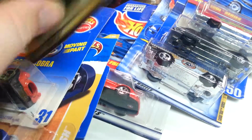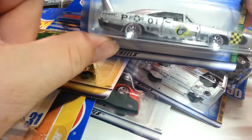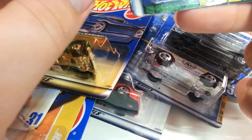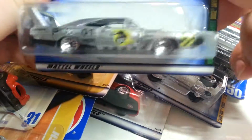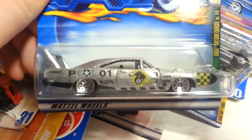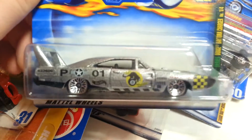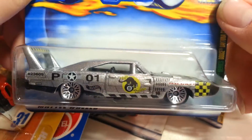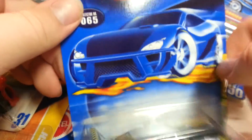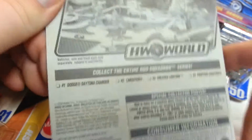Pretty nice. And the last one, I'm not sure if this is the one that's not made anymore. It's the Dodge Daytona Charger. Now, there were two Chargers, 69 and a 70. I think the 70 one was discontinued because it was the wrong year or something. Anyways, it's pretty nice. And this is a casting I collect. And this is from 2001. And that's pretty much about it.